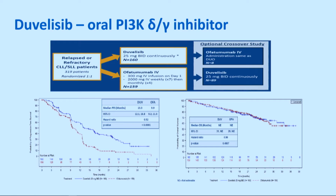And then similarly with Duvelisib, we don't have longer-term data for this. This is an oral PI3K delta gamma inhibitor. This was just approved last year. It was also compared to ofatumumab, and so it showed median PFS around 13 months. Similarly, high rates of discontinuation due to toxicity, and so this can be used as a palliative option in select patients, but wouldn't view this as a longer-term option.